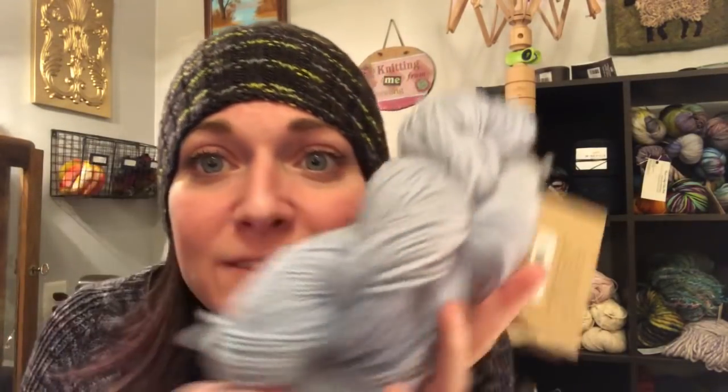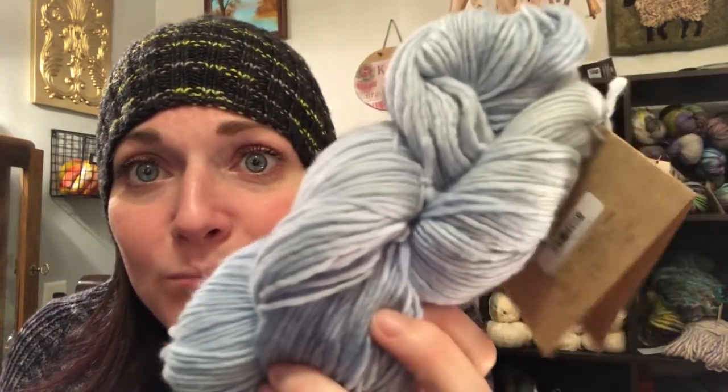You guys, isn't that awesome? It's this really pretty light blue color. It almost looks gray in this light, but it's not. It's light blue. I am so excited. I kind of went outside of my color. Not typical. I'm a gray girl. So I am really excited about this color, which of course you'll see it cast on.